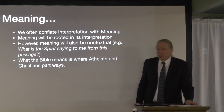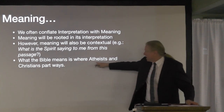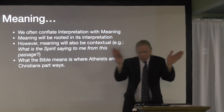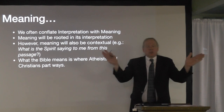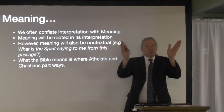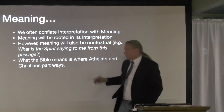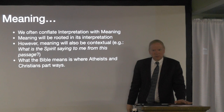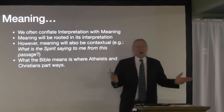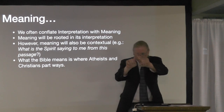It might mean everything to you. Meaning is going to be contextual. What the Bible means is where atheists and Christians part ways. We will come to the same interpretations as long as we have the same information. But when we understand what the Bible means to us, atheists are going to say, the Bible doesn't mean anything to me. A Christian will say, it's so meaningful, it's transforming my life. Okay, so I want you to make sure you don't conflate those two things.